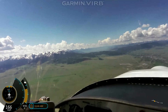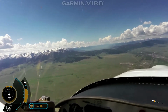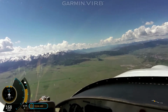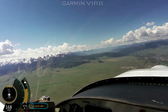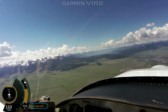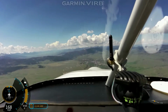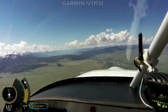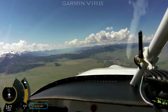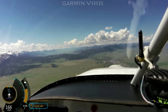Now look at that. 2185. I don't remember. So you can head down that valley. That heads down towards Gardner. If you kept going down through there, you would get to Yellowstone. Roger. Expect a visual approach 12, wind calling, altimeter 2997. One of these days I gotta fly down there. Try to give you a halfway decent view here.